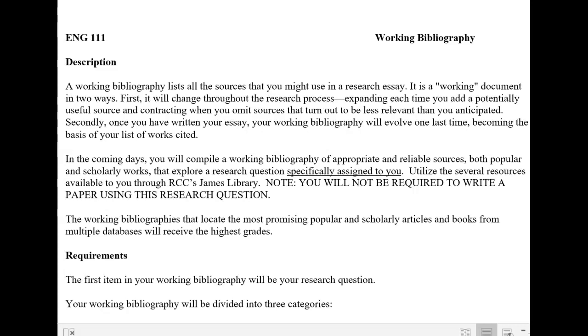So in this video, we're going to take a quick look at the working bibliography assignment, the requirements for it. Now, this is an assignment we'll spend the next 2 weeks working on. The final draft will be due midnight, April 6th. So let me begin by explaining what a working bibliography is.